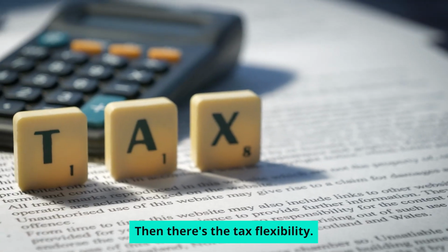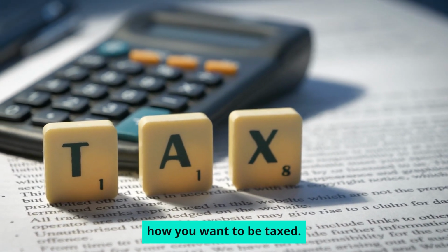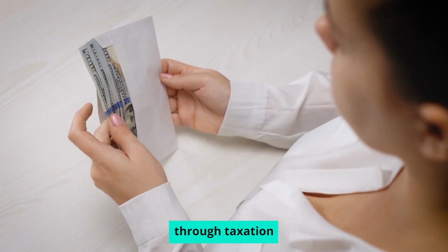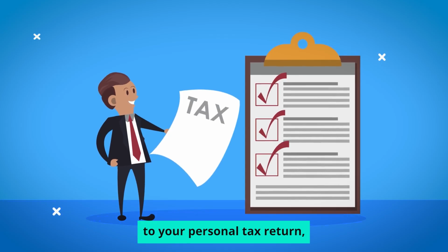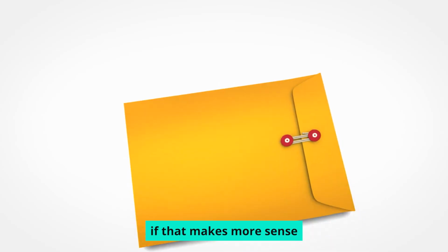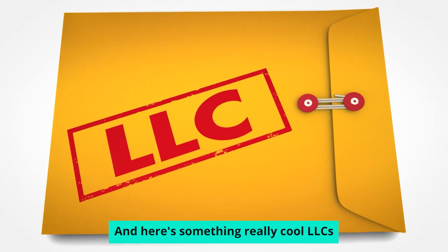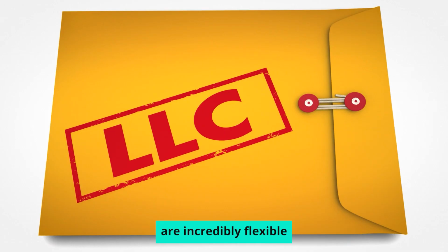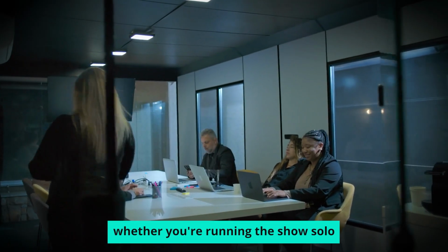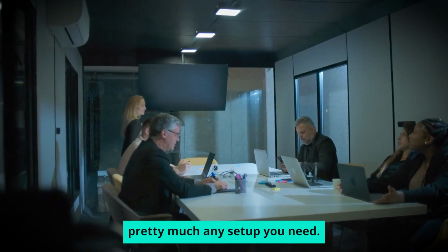Then there's the tax flexibility. So with an LLC, you actually get to choose how you want to be taxed. You can either keep it simple with pass-through taxation, where profits go directly to your personal tax return, or you can opt to be taxed as a corporation if that makes more sense for your situation. And here's something really cool. LLCs are incredibly flexible when it comes to management structure. You see, whether you're running the show solo or have multiple business partners, an LLC can accommodate pretty much any setup you need.